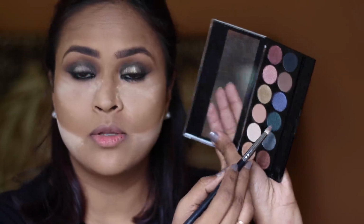So to finish off the eye makeup, I'm going to apply a little bit of kajal on the lower lash line, on the waterline, sorry. I'm going back to my Sivanna colors palette. I'm taking this green.